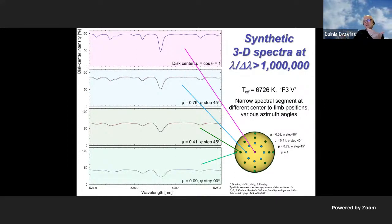Also, we can look in detail. I mean, what is this difference in azimuth angle? And this is now at the same center to limb position distance, but different azimuth angles. And all this we have for then maybe 20 or so time steps. And that means that if we take a model for a single star, its spectrum of a resolving power of 1 million or more has then maybe 3 million spectral data points. That is for each of some 20 spatial locations of the star, and for each of maybe some 20 snapshots, temporal samples.